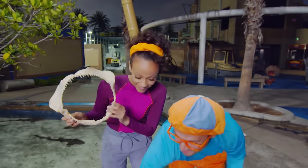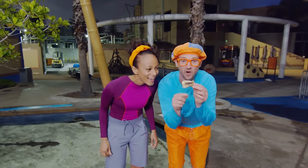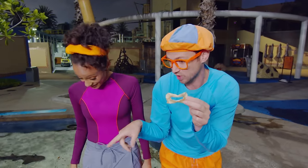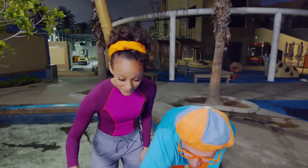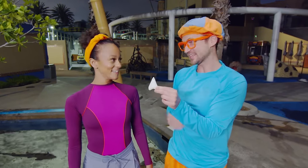Wow! And this shark jaw, the teeth are really small. This jaw is actually the same type of shark that is in here. So cute. Much smaller than something like this. Ooh, and look at this. Bet you can't guess what shark this comes from, Mika.